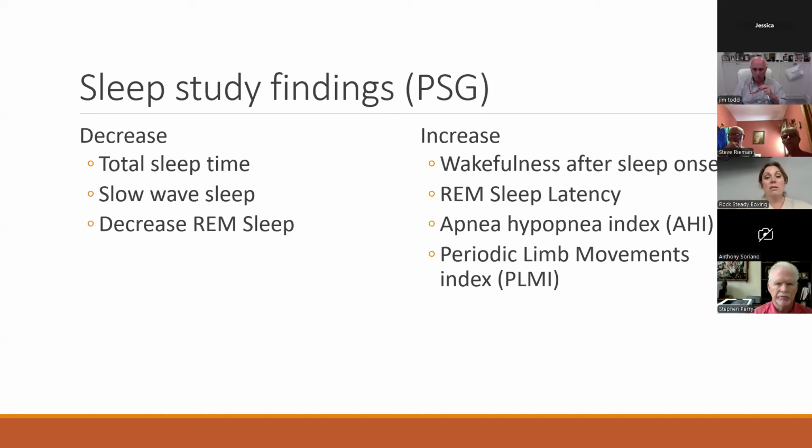And we also see with sleep studies increased wakefulness after sleep, meaning they fall asleep and they're more times awake. The REM latency, how quickly once they fall asleep do they go into REM sleep, is delayed. We see a higher apnea-hypopnea index. What is that? So that's measuring sleep apnea. Apnea means stop breathing. Hypopnea means decreased breathing. So this is looking at how many times you stop or decrease breathing per hour. And that is higher. And that just is what we talked about before, that sleep apnea is higher in patients with Parkinson's. And periodic leg movement.